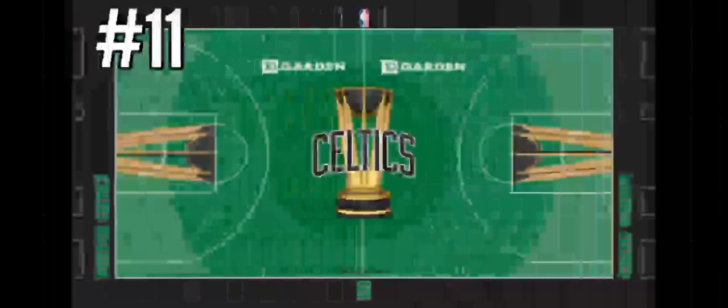Number 11, I've got the Boston Celtics. I wasn't a huge fan of seeing this in-game, but as a concept in itself, it looks pretty all right. Once again, not a huge fan of having green in the middle, but I do think having it not be this bright neon green like the Timberwolves, I think it turns out a lot better.